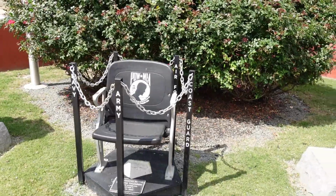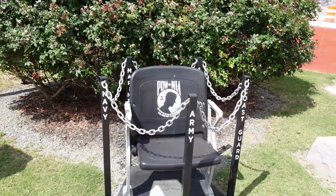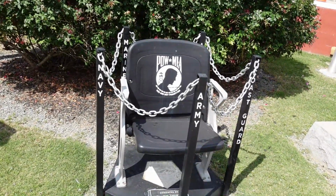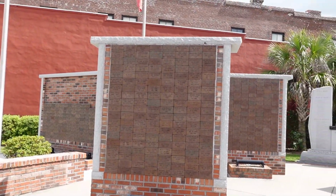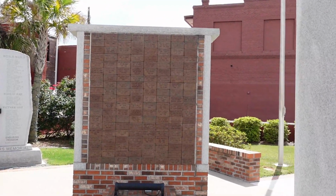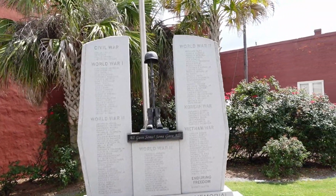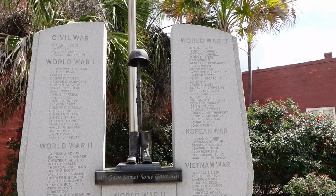This memorial is an empty chair. It looks like maybe a stadium or a theater seat. But this chair serves as an instant reminder of the sacrifices made for our country by those still missing in action. All these bricks are the servicemen that served from Darlington. All gave, some gave all.